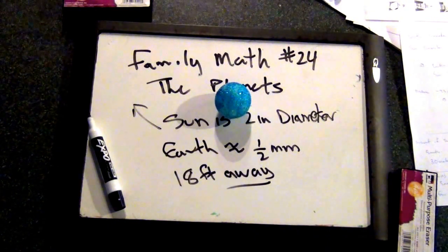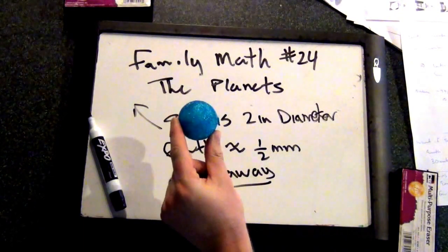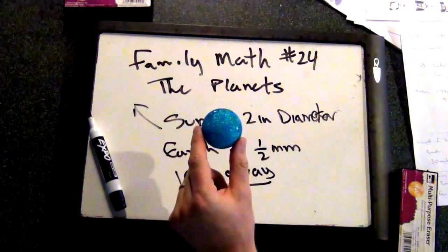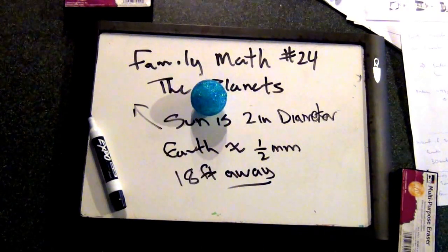All right. So is our solar system pretty cool that we made? Yeah. But is it accurate to the right scale? No. And you know why? If we use this for our Earth, which we are using for the Earth, it would have to be 2,000 feet away. That wouldn't even be in our living room anymore. I don't think anybody has a living room that's 2,000 feet long.